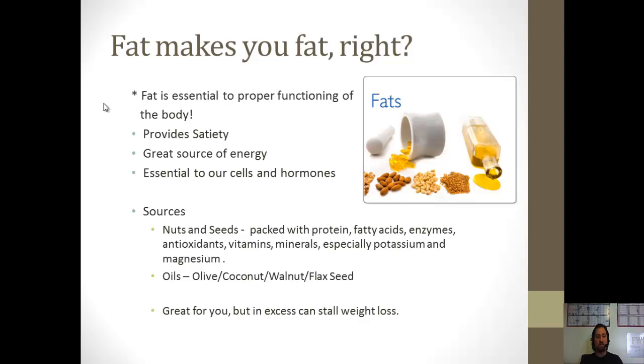And though there is certainly some truth to that, fats are not our enemy. They certainly alone do not make us fat. Normally, it's a lot of intake of refined carbohydrates that do. So fat is absolutely essential to proper functioning of the body, provides satiety, it's a great source of energy, and it's essential to our cells and our hormones.